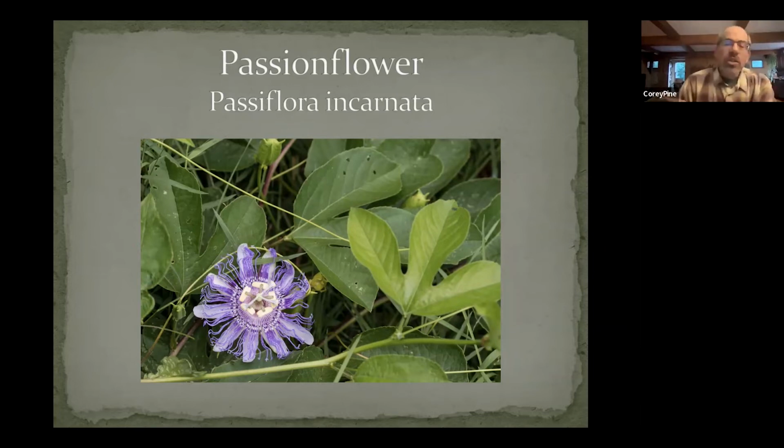Passion flower really is an amazing plant for the heart. And by that, I don't mean the physical heart. I really mean the emotional heart. I wouldn't use this for heart disease is what I'm saying. It's a nervine. A nervine is an herb that's calming for the nervous system. So I use passion flower. One of the common names for this species is also maypop. So people also know this plant as maypop, passion flower, maypop, same plant.